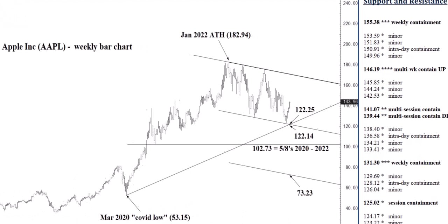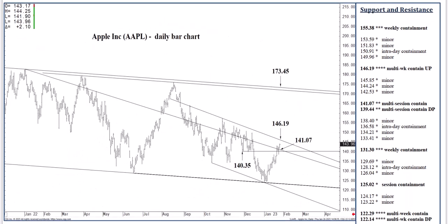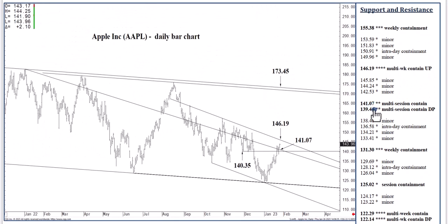So, having come off of long-term support about a month ago in the lower 120s, we've been anticipating the 140s, a wide zone here between 141.07 and 146.19. Now, I've reduced 141.07 to just a 2-star support level, meaning it could contain 2 to 3 day lows, and from here we can rally to 146.19, which is sort of our last threshold to violate. The first was 141.07. So there is, you could make a case, a tentative long-term buy signal at play.